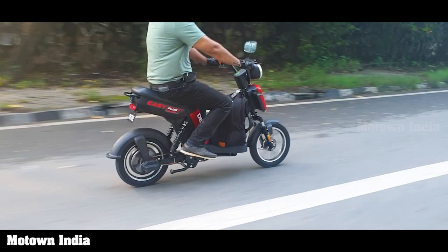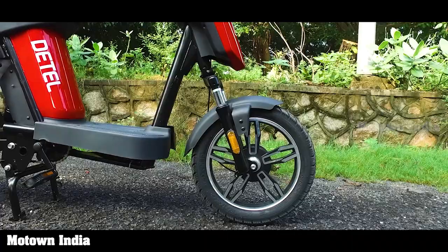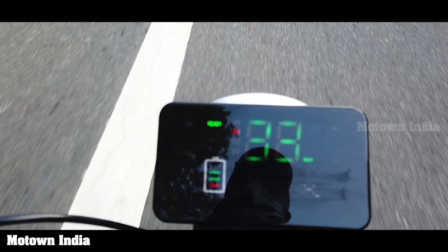The Easy Plus has a loading capacity of 170 kgs. I, however, felt the drum brakes in this e-bike could have been better. Disc could have been a real treat. The e-bike has a top speed of 25 km per hour, but it could easily take me on a plain road at a little more than 30 km per hour.